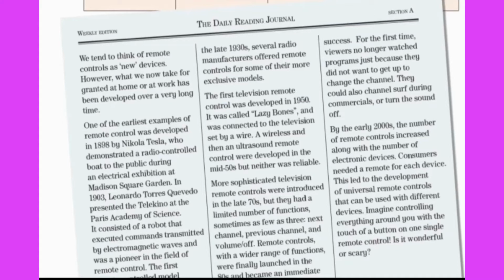In 1903, Leonardo Torres Quevedo presented the Telekino at the Paris Academy of Science. It consisted of a robot that executed commands transmitted by electromagnetic waves and was a pioneer in the field of remote control. The first remote-controlled model aeroplane flew in 1932, and by the late 1930s, several radio manufacturers offered remote controls for some of their more exclusive models.